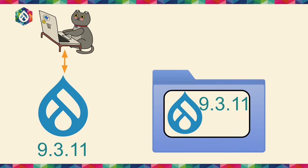Basically anything that is large and that Composer is not in charge of, and that might be changing on your live site, like file uploads, we would want to move that back over.